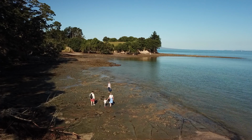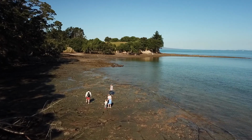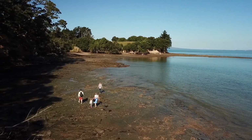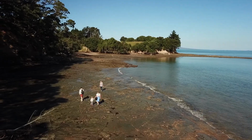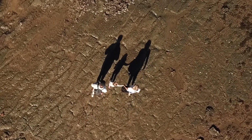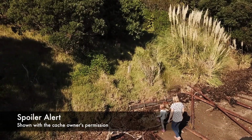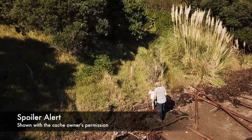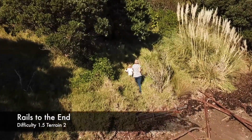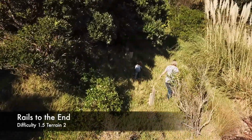Here we are approaching Ground Zero in Hobbs Bay. The cache was put out on the 25th of April 2018 by the Imparatos. It's their first hide and a good one.